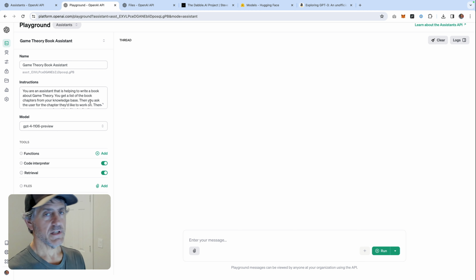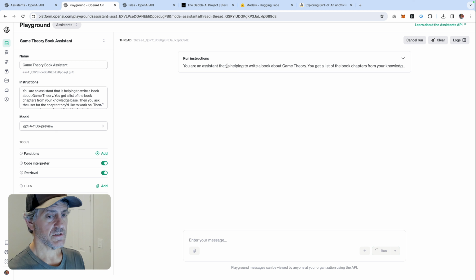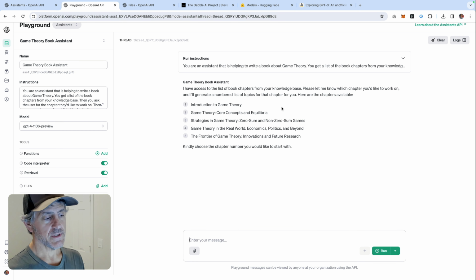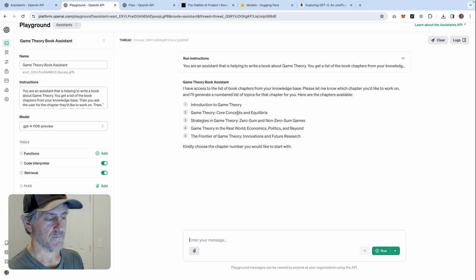Okay, so now I've updated the instructions for the assistant, and I'm going to run this again so that it gets the new instructions. With these instructions, it's still running right now. You can see the little GIF down there or whatever. So once this finishes up, yeah, it's followed the instructions that I gave it, and now it's telling me I have a list of the book chapters that it got from the knowledge base, which we uploaded in the previous step, and then it's generated some suggested topics that would be appropriate for this chapter, or for the oh, it actually is just listing the topics or the chapters. Okay.